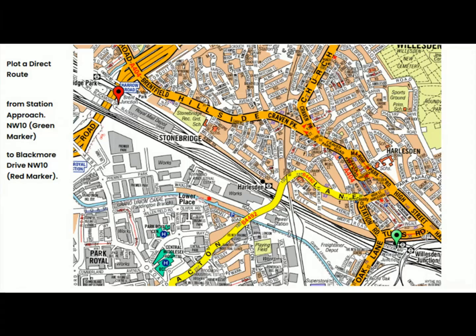The first question in our mock exam is a topographical route planning question. On the left-hand side, we have the instructions. Plot a direct route from Station Approach Road, which is our green marker right here, to Blackmore Drive, which is our red marker. Let's solve it together.